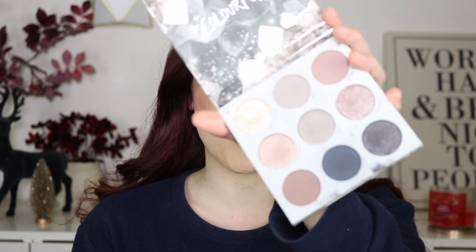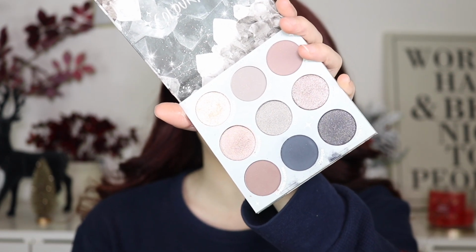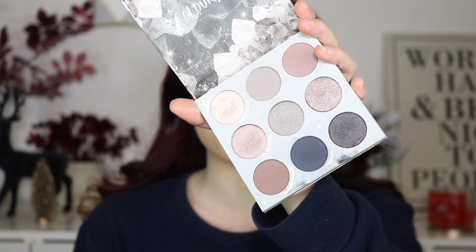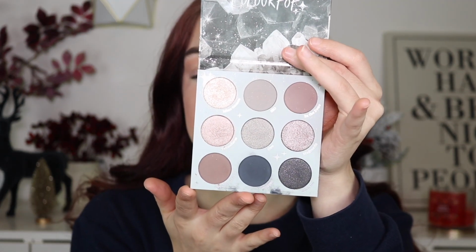But you guys, every time I use this, I feel so pretty, and I think that they really did add cooler tones in a way that is really not going to intimidate a lot of people and really let you dip your toes into cool tone shades without spending too much money, because I believe this palette was like 14 bucks. I want to say 12 though.